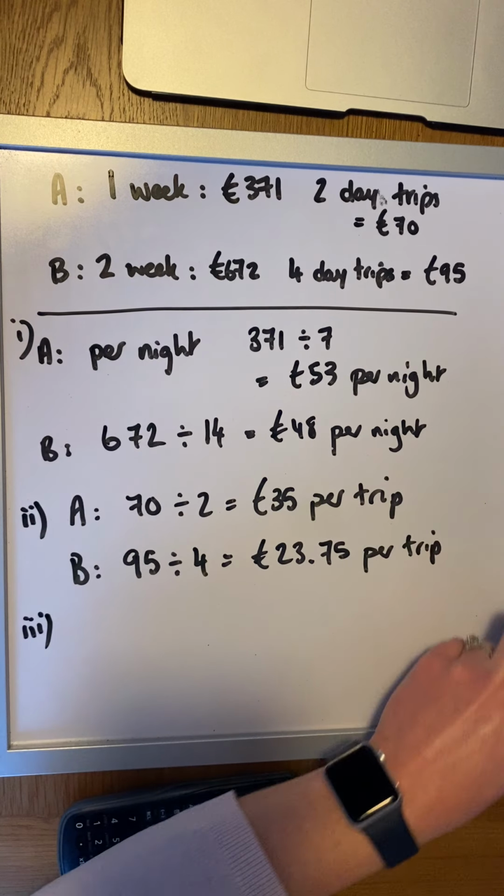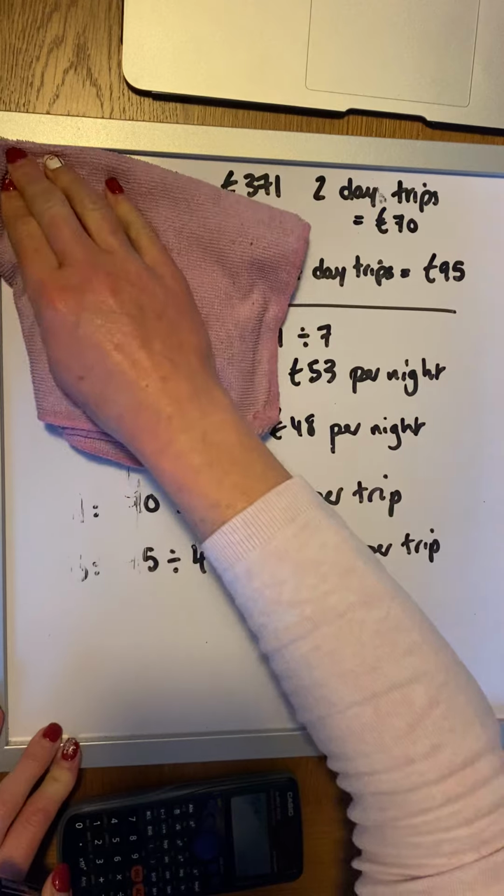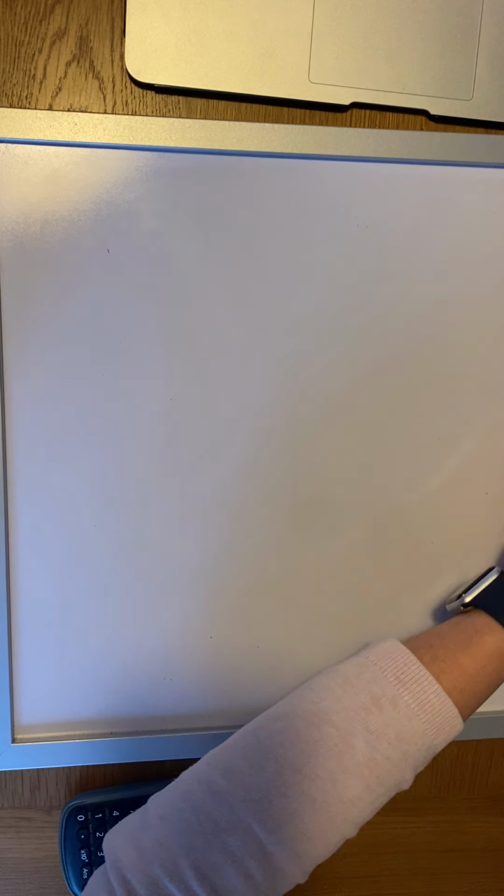Okay, so in all value for money questions, this is what you're going to be looking at. You're going to be comparing two different items or two different packages, the prices of two items from two different retailers, etc.